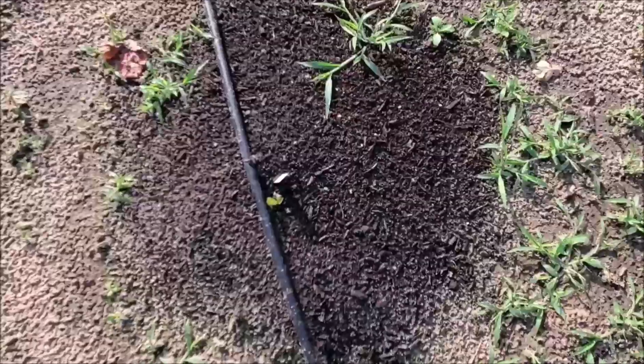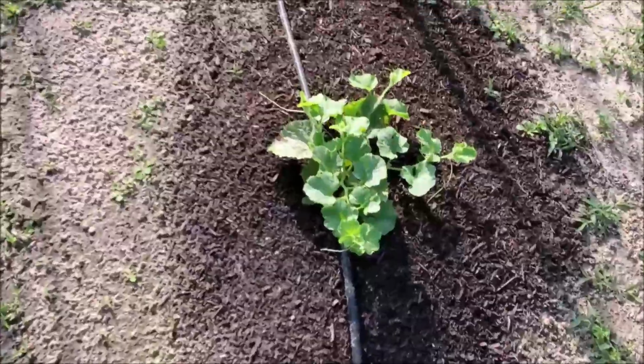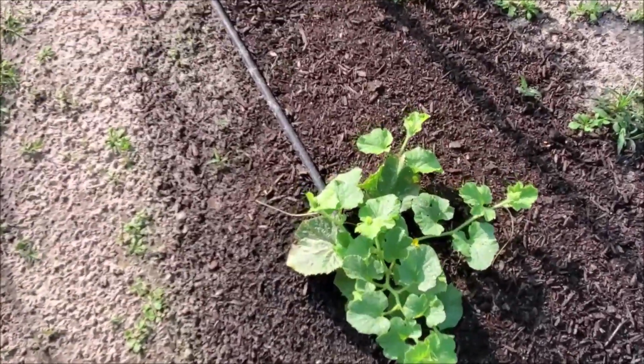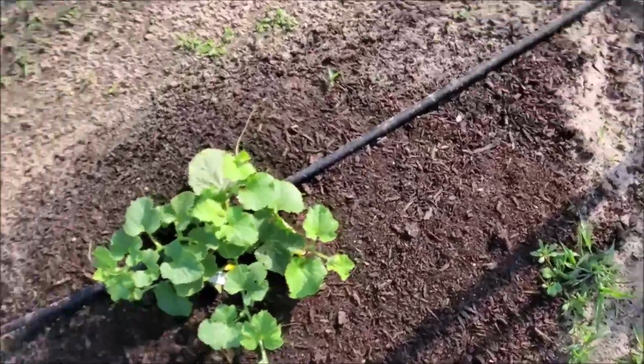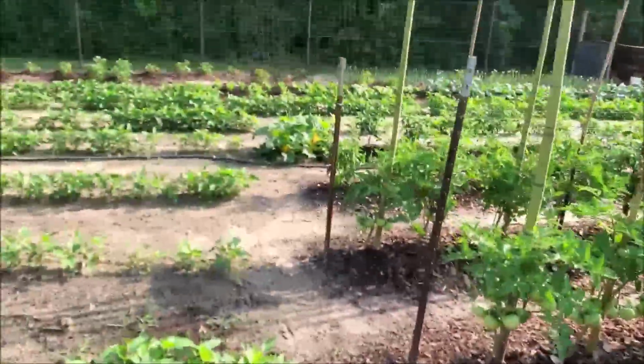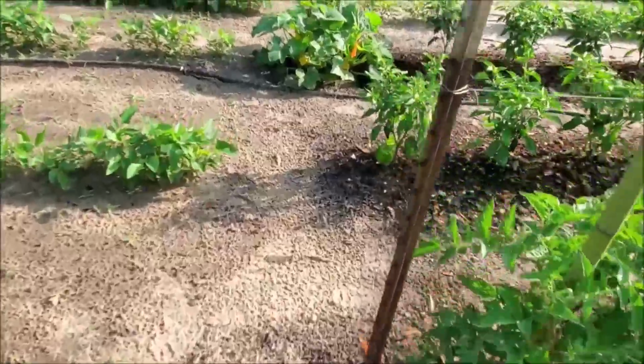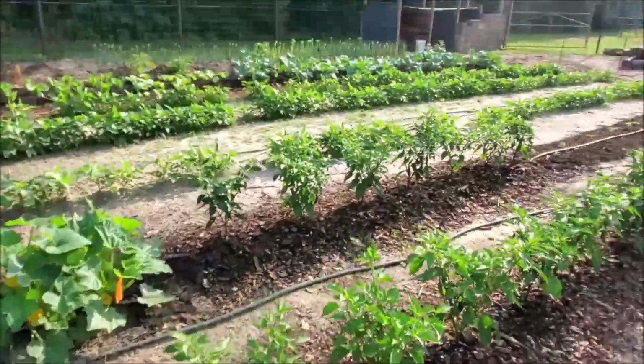This cantaloupe here, it probably won't ever do anything. I could plant another one in its place. This one here is going, but it's kind of like it's stunted too. It should have taken off, but it hadn't. And pretty much that's where we're sitting at now in the garden area and on the homestead.